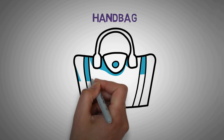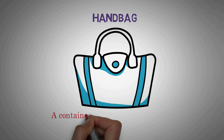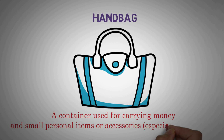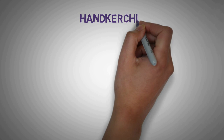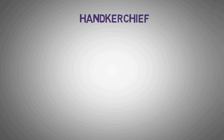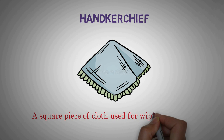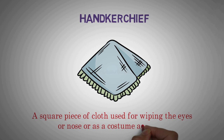Handbag. A container used for carrying money and small personal items or accessories, especially by women. Handkerchief. A square piece of cloth used for wiping the eyes or nose or as a costume accessory.